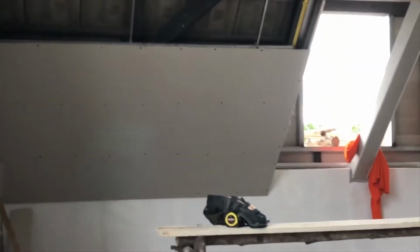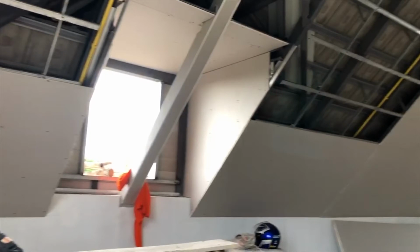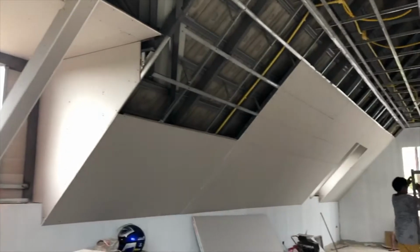Interesting thing here. Do I pause it? Yeah, we're going to have a pause at this gable here. Look at the way the board, the drywall goes inside. The gable's all finished off, just waiting for the taping and the mudding. That's important to know for later.